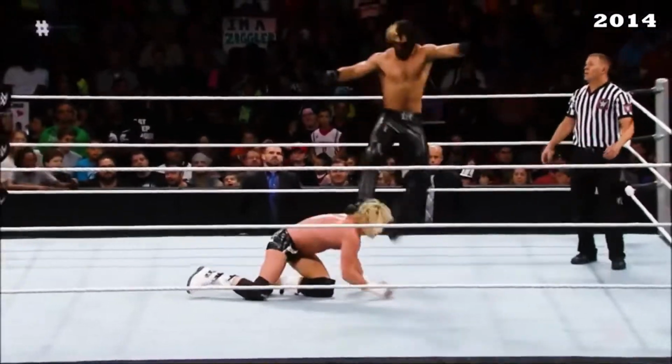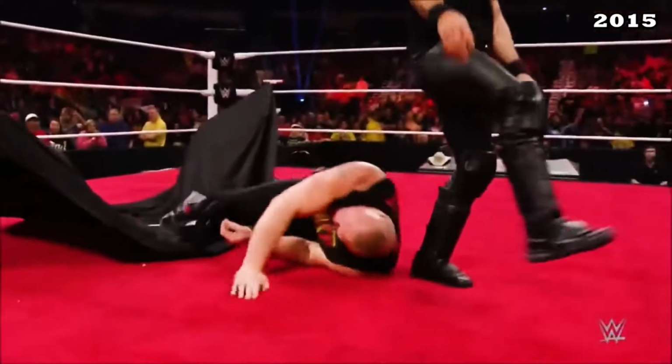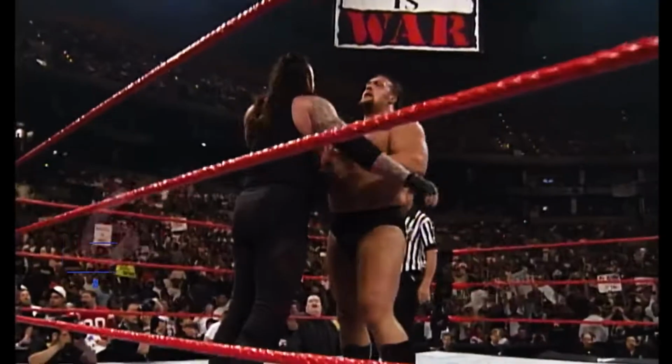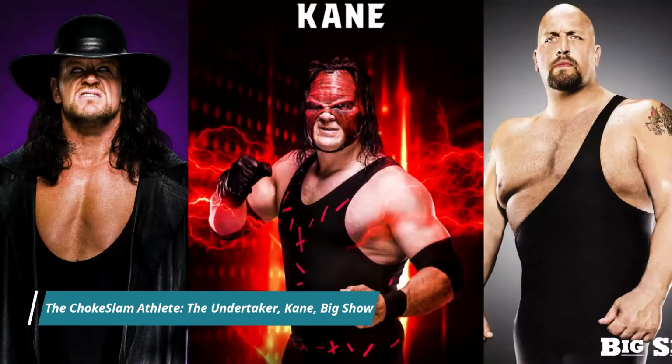It's so hard to pull this due to the fact that you have to get everything correct: the momentum, the placement, and of course the timing. However, nothing is impossible for Seth freaking Rollins. Moving up to the podium, ladies and gentlemen, number 6, the Choke Slam. Athlete: The Undertaker, Kane, Big Show.